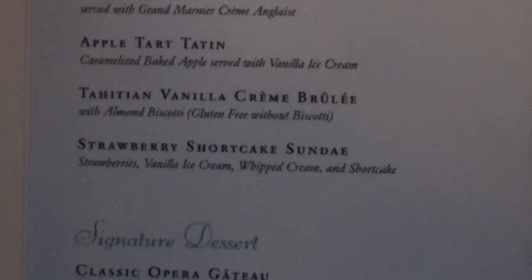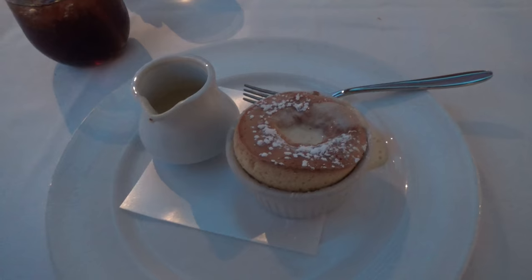Time for dessert here at Triton's. And a solid dessert menu. Grand Marnier souffle, an apple tart. You got a creme brulee, a shortcake, and a classic opera chateau. All right, dessert looks fantastic. A couple of Grand Marnier souffles.